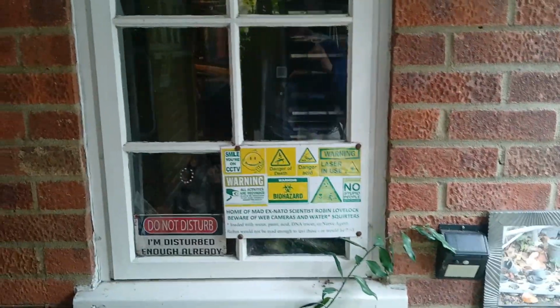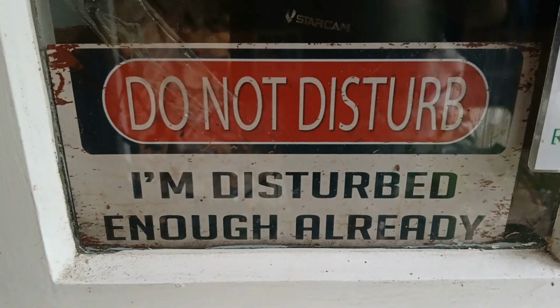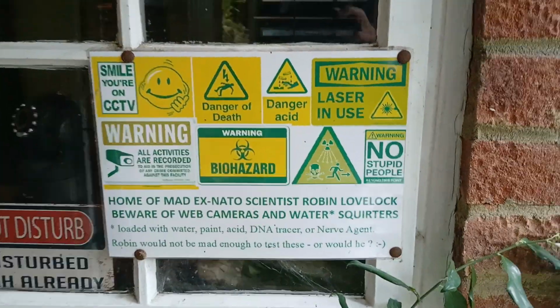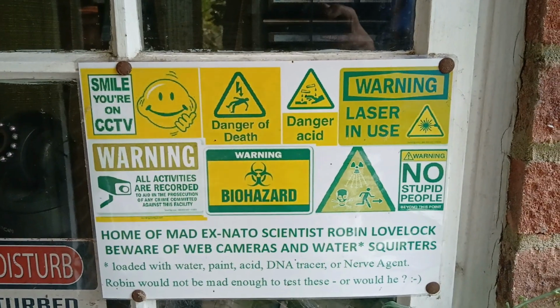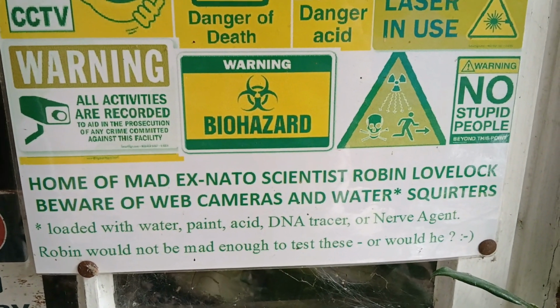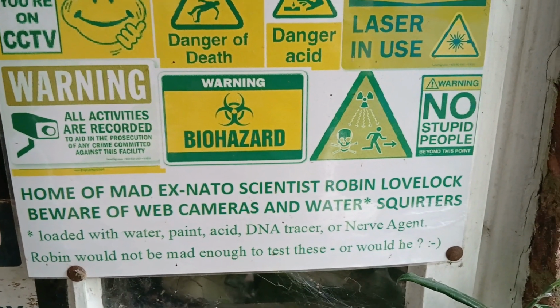Gnomes. Now, these signs are probably the most important. That's my study in there. And do not disturb. I'm disturbed enough already. And maybe this sign, from a health and safety point of view, is the most important of the lot. Home of mad ex-NATO scientist Robin Lovelock, beware of web cameras and water squirters loaded with water, paint, acid, DNA tracer or nerve agent. Robin would not be mad enough to test these, or would he? Just a joke, of course.